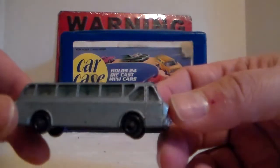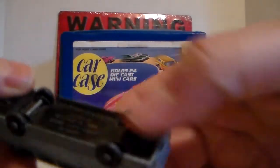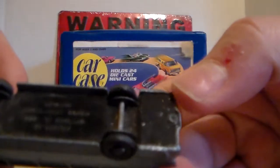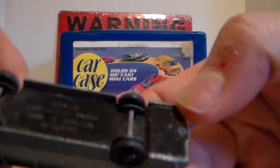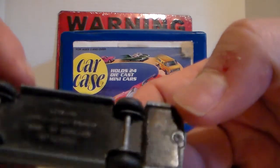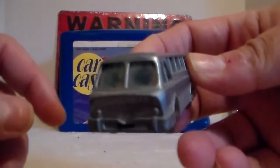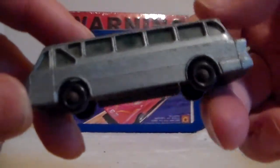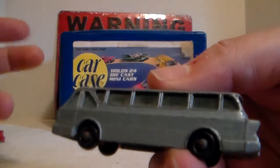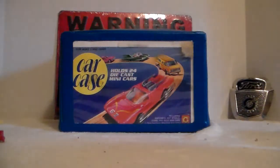Alright. Wasn't sure what this was when I got it. It's, to me, a futuristic looking bus. But this one is a Leland, trying to read it, Royal Tiger coach. It's a Lesney. So I guess it was a real bus. I mean, looking at it now, it does have some 50s flair. Pretty cool.